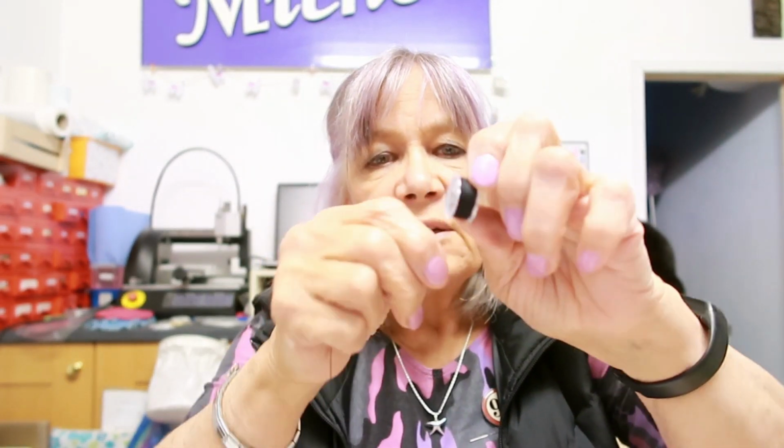You get 3 spools, 1, 2, 3 spools of thread. So I've got a red, a black, and a navy blue, I think. By the way, when I bought this from the Knitting and Stitching Show last year, I thought, oh, I'm never going to use that. But I really do like it.